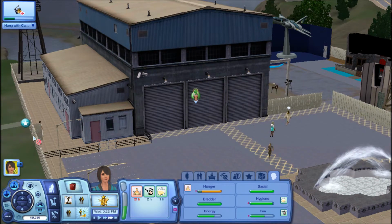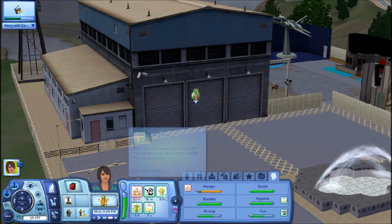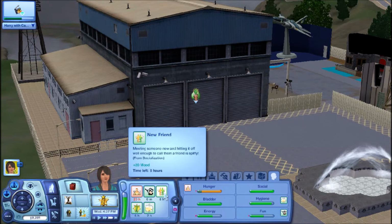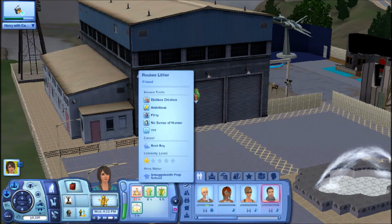Hey, somebody's using the gate! Awesome! People are actually using the gate. I love that. And if only my sim would do it. Okay, what just happened? She got some lifetime reward points, apparently. Oh, she made a new friend. Who is her new friend?